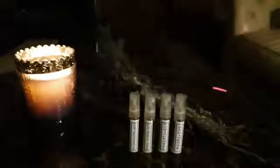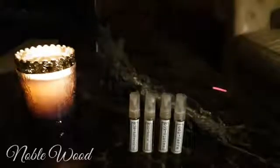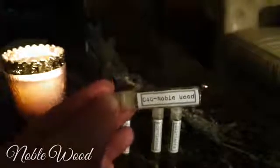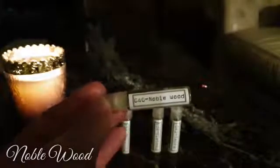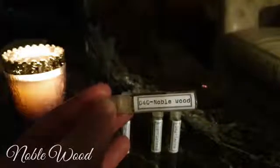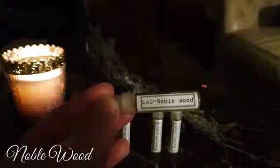Next up we have Noble Wood. When I first sprayed this, one thing I noticed in comparison to Aphrodite was how incredibly rounded it was. Aphrodite opened out, like I say, this piercingly sharp, woody frankincense. It's Noble Wood I found very rounded.